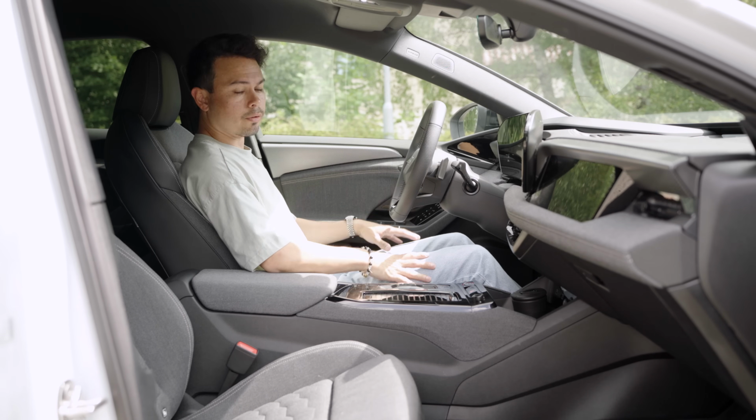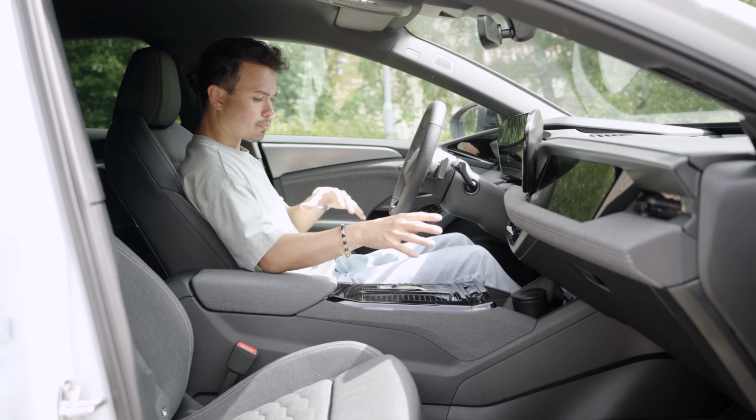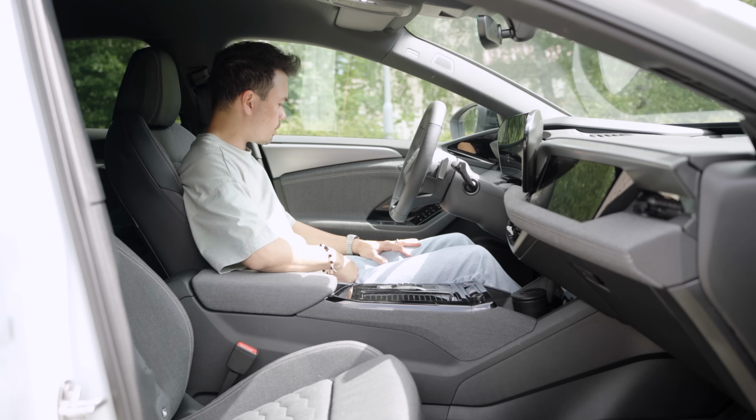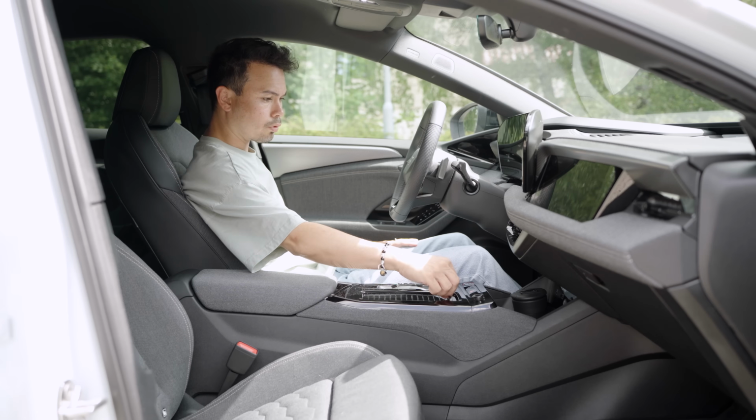So overall this interior is pretty cool. I like it is roomy, it is very practical. You have storage here, you have phone chargers, you have storage underneath the armrest, you have quite big door bins, and also you have dual cup holders here.